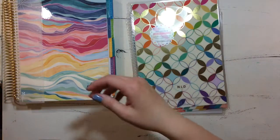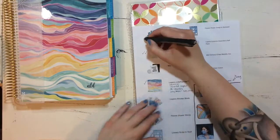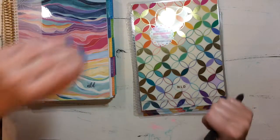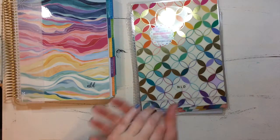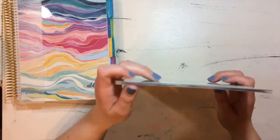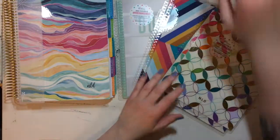So, all right, y'all, let's see if I got everything. So, I got my mid-century circles, Oh So Retro. Okay, I got everything. This is in a different order. I ordered it before my launch order, but for some reason it's coming tomorrow. Like, it's coming the day after this got here. So, okay. So that is all of my launch day stuff.